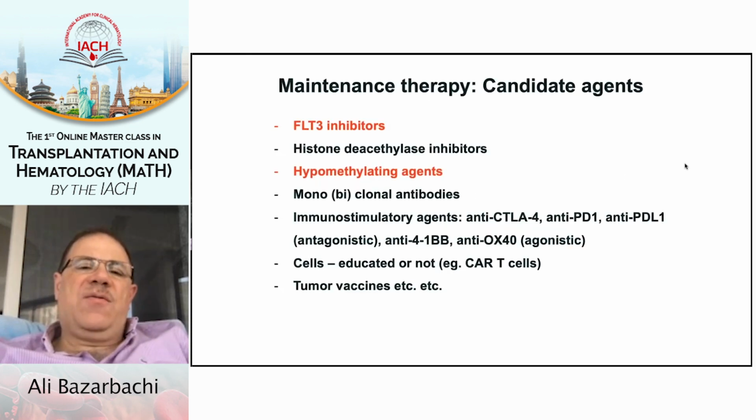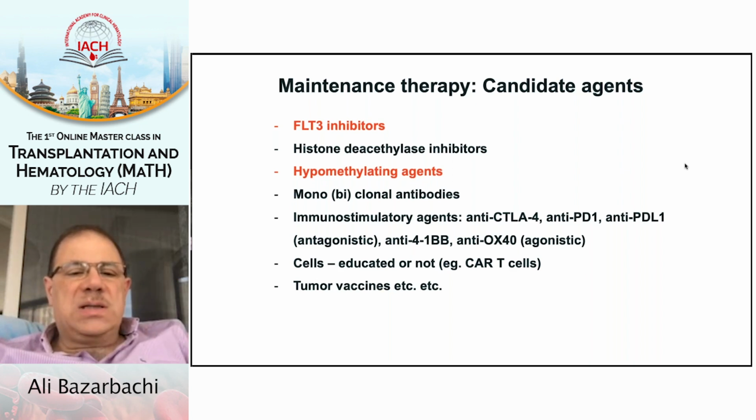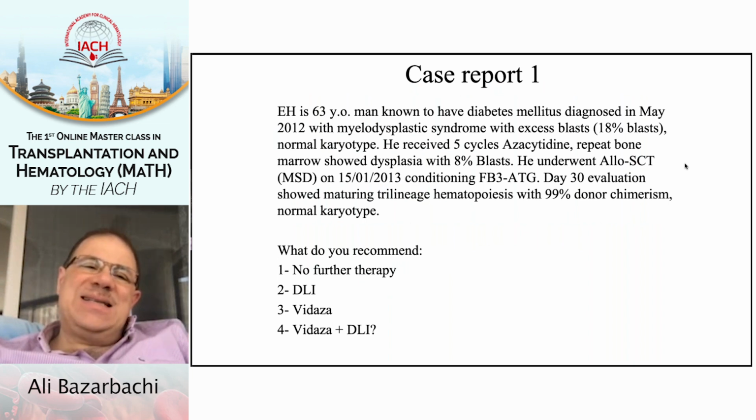graft versus leukemia effect. So among the candidate agents, the two most frequently used currently are FLT3 inhibitors and hypomethylating agents, but also we have histone deacetylase inhibitors and multiple types of immunostimulatory agents, tumor vaccines, as well as cellular therapy, educated or not, such as CAR T cells. So I would start with a first case report.